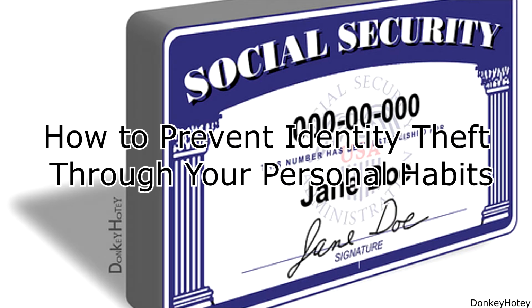How to prevent identity theft through your personal habits. We often think of social security number theft as coming through sophisticated third parties, but it can just as easily be done by someone who's close to you. For that reason, you need to modify your personal habits so you don't accidentally disclose your social security number to the wrong party. Adopt these habits.